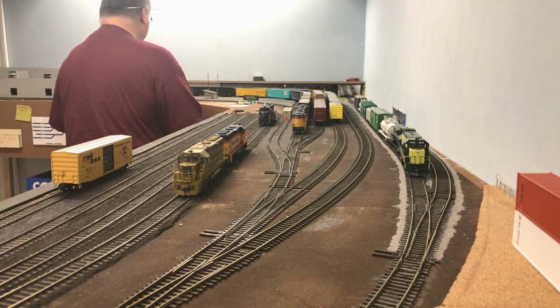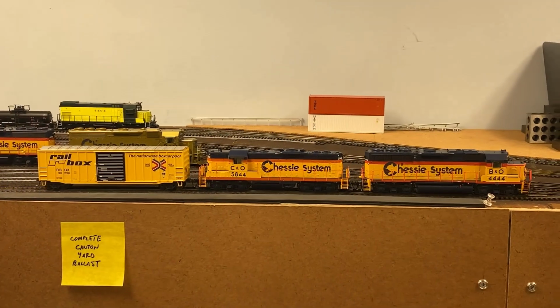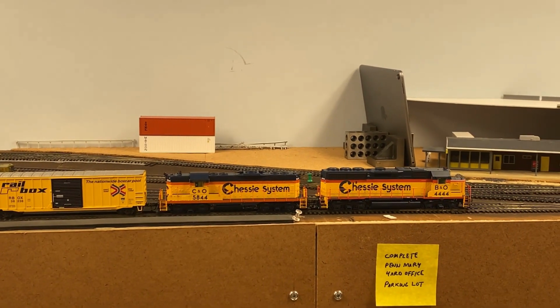For the auto rack train's crew, there is a problem. Someone left a Railbox boxcar in the yard, which is in their way. They'll need to move it before running around their train to shove the racks into the stub-ended auto rack yard.